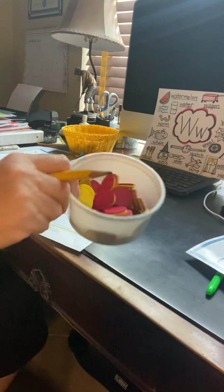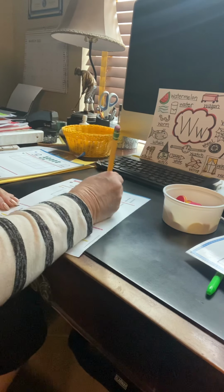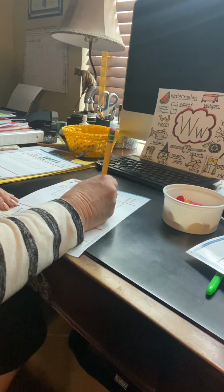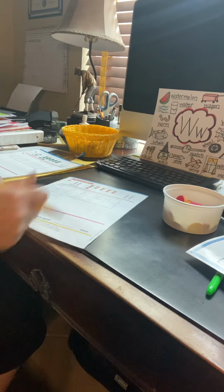Now this time I don't think I'm going to use them. I think I'm just going to draw 1, 2, 3, 4, 5, 6, 7, 8, 9, 10. Now to make 11, I've got to put 1 down there underneath it.